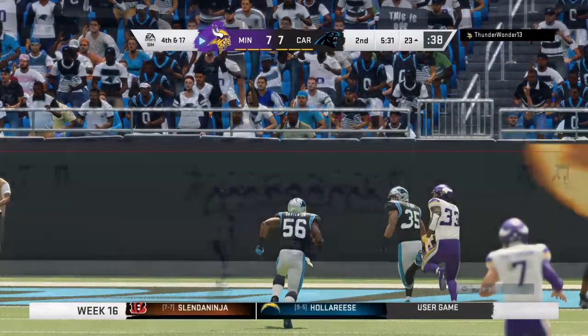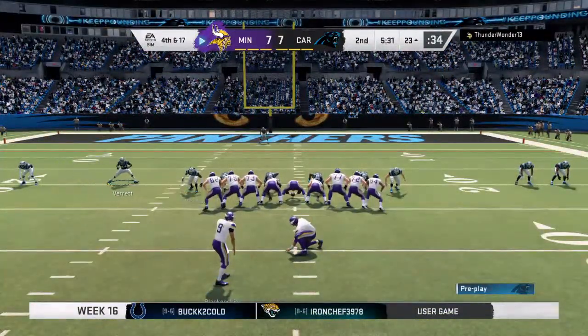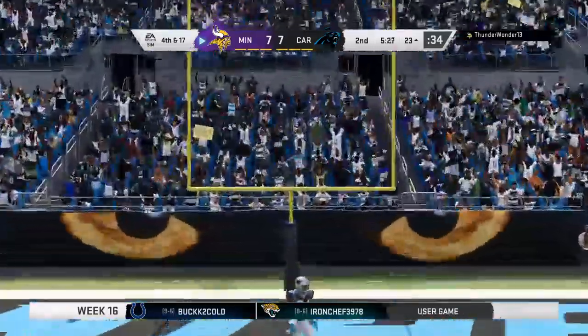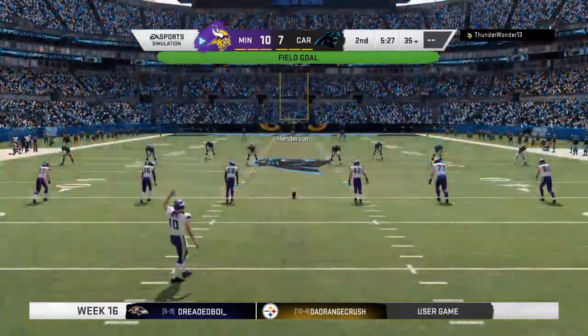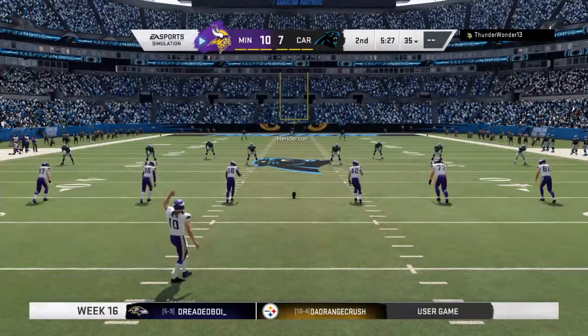Meanwhile, on 3rd down, they take a shot at the end zone, but it's incomplete. And his kick is good. And they take the lead here now at 10-7. So that's a 7-play drive that ultimately stalls out there at the end.